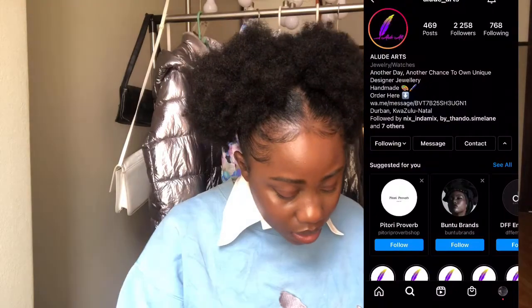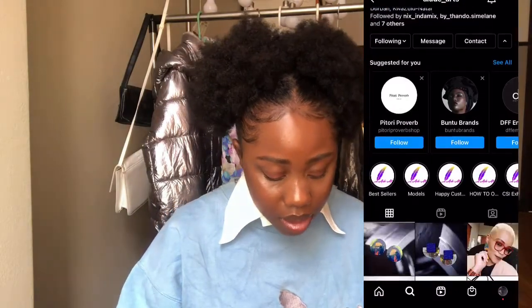Since we're on small stuff, I just want to show you guys this. The packaging is so cute, so adorable, guys. Let me show you what's inside. Of course, I have brochures and clip-on earrings. This is from a Durban-based brand called Alude Art. They're jewelry designers and they make all of these handmade. I got a couple of things from them.